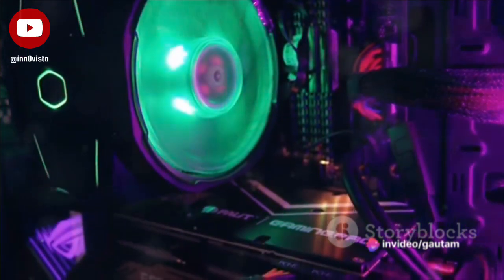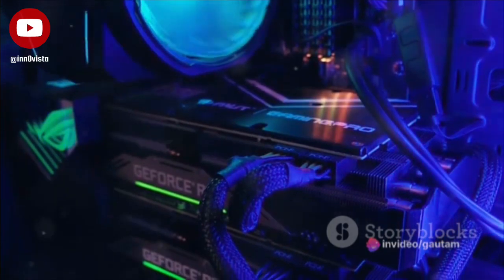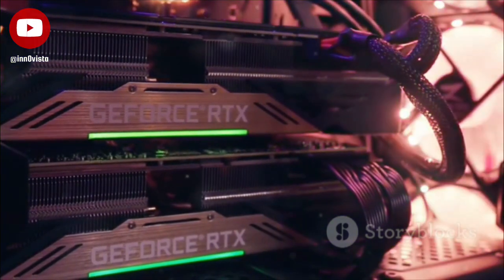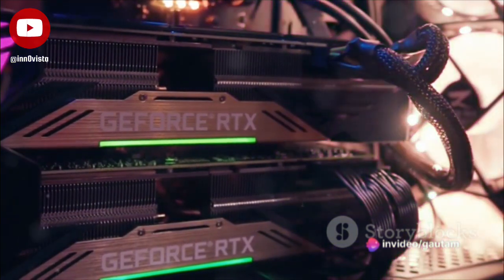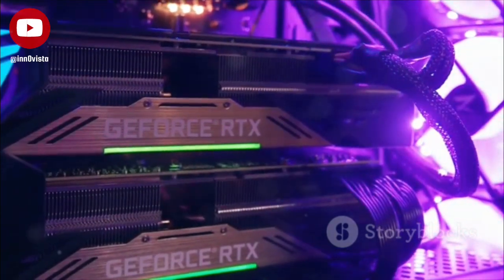The Acer Predator Helios Neo 16 is a beast in this regard, packing a more powerful NVIDIA RTX 4070 graphics card. This is perfect for high-end gaming and demanding 3D applications. On the other hand, the Asus ROG Strix G16 uses an NVIDIA RTX 4060 GPU. While it's still great for gaming, it offers slightly less power than the Acer model.